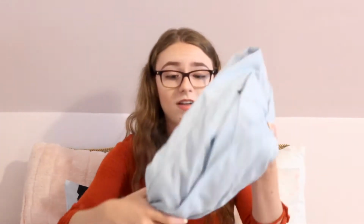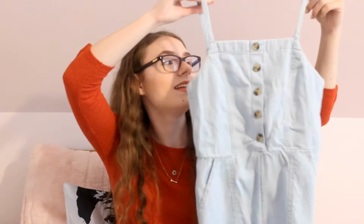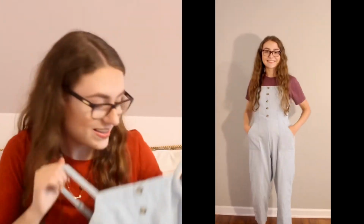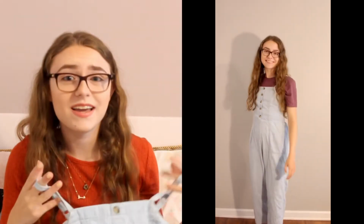So first, I got this beautiful jumpsuit. It is originally from Old Navy. It's so stinking cute. I'm so excited to wear this and layer it over so many different things. And it was $9, guys. $9 at Carm. And so this was such a steal. I love it. I'm going to get so much use out of it, and it can be paired with so many different things. It's a nice basic to have to wear all of the time. So I cannot wait to wear this.